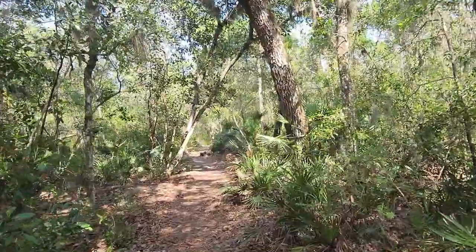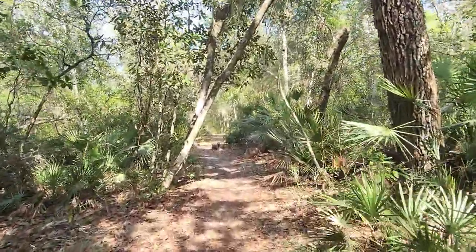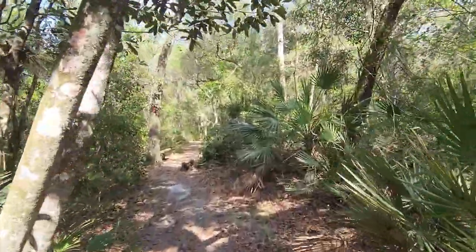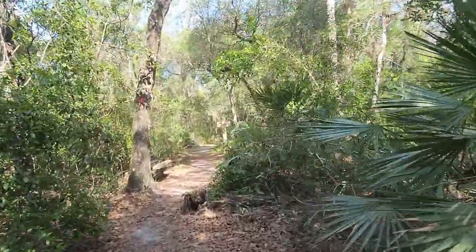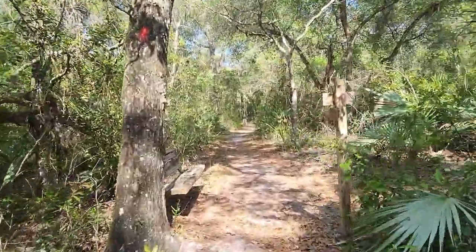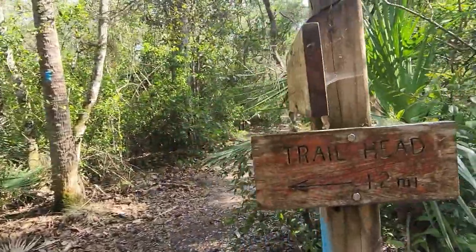Well, I hate to cut the hike short, but I was stupid and didn't bring water. But anyway, I'm still on the red trail, so I should be working my way around. I can handle another hour and a half, but I don't want to be back here till 7 o'clock. So we're coming up on a bench here. Let's see what the sign says. Trailhead. There you go, 1.2 miles, that's perfect.